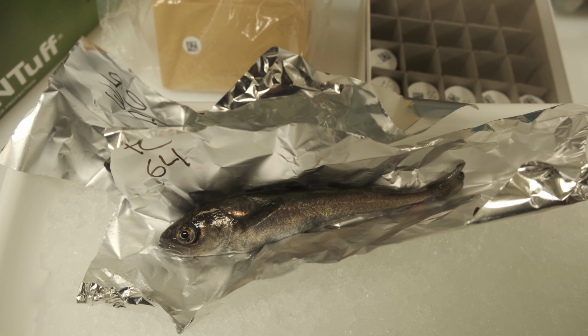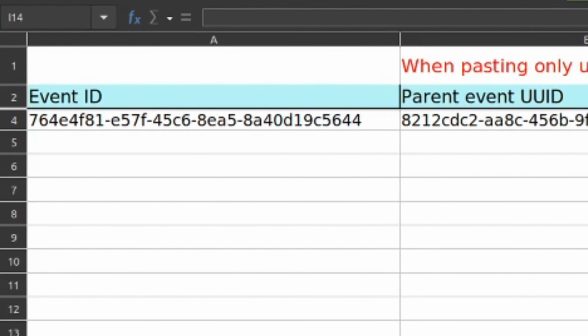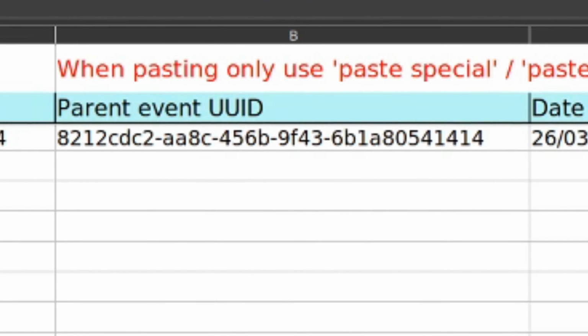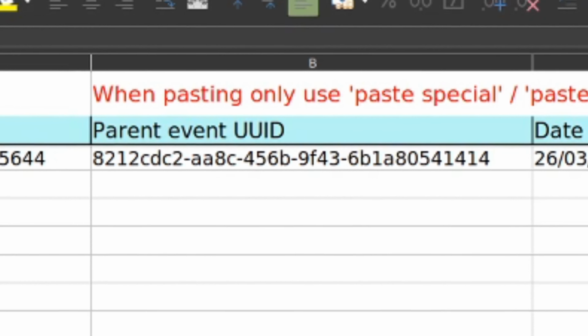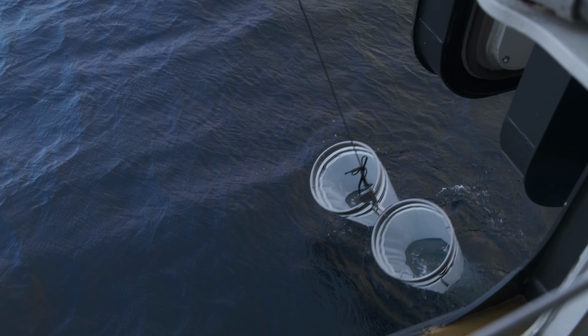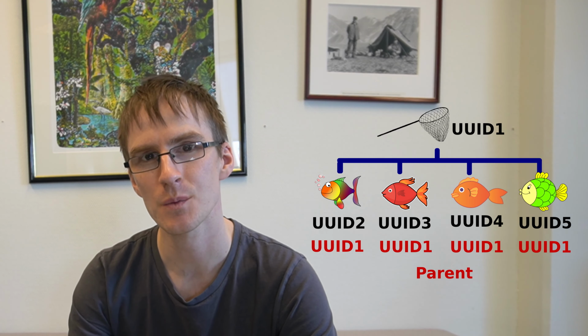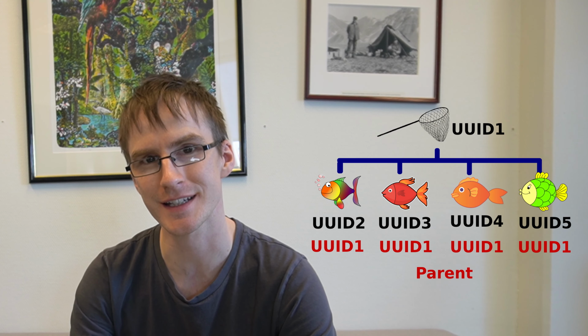The metadata catalogue that we've developed is hierarchical. Let's take an example where we've logged a fish that we've collected. It will have an event ID for itself, but we can also record alongside it a parent event ID. So this is the event ID of the net cast that the fish was caught in. So you can see that we have this hierarchy where we have the net cast at the top, and below that we have all the fish that have been collected in that single net cast. Each of those fish will be logged with the same parent event ID, which is the event ID of the net that they were caught in.